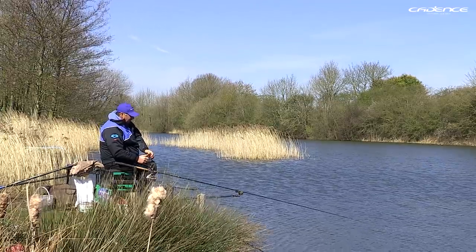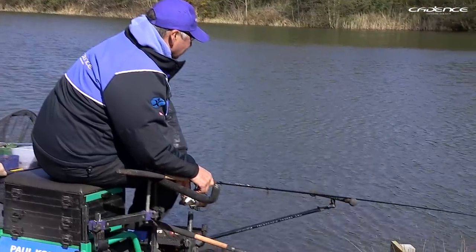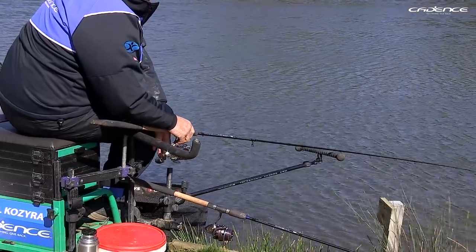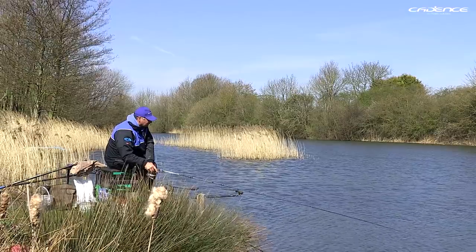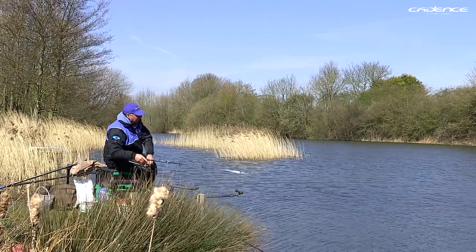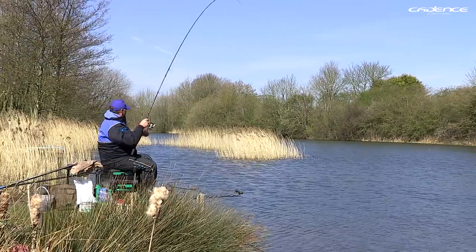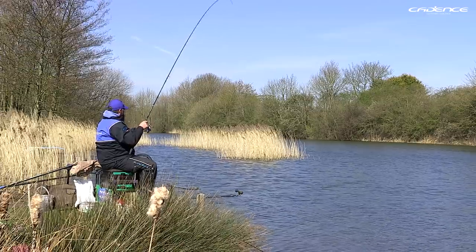And so what we do then, which I'm just about to do now, just to get the hook length slightly away, we've given the groundbait time to absorb a bit of water, and I'm just going to pull it. And that's straightening the hook length out, and you'll encourage a bite when you do it half the time, which is what happened there.